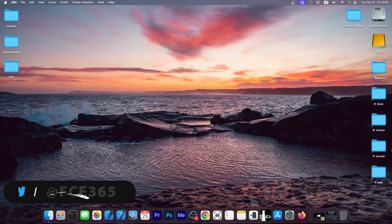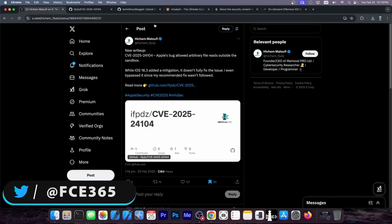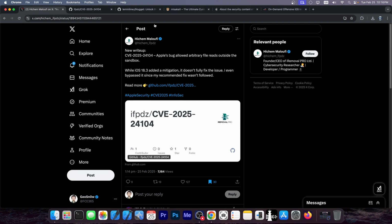Today we have great news for those of you with iOS 18.2 and newer on newer devices. If you're interested in customizing your device through jailbreaking or otherwise, I do have some good news for you. The CVE-2025-24104 has finally received a write-up, and it appears that it's not actually fully patched.